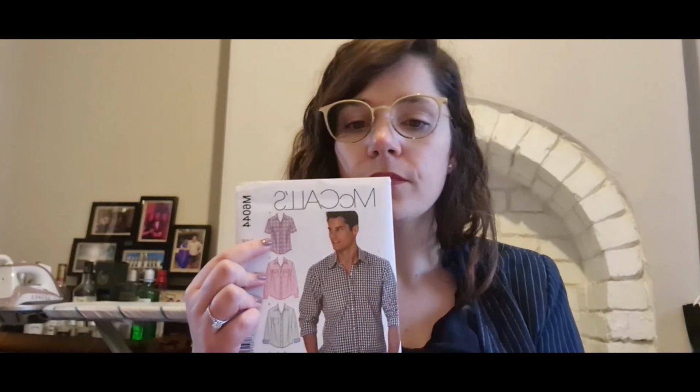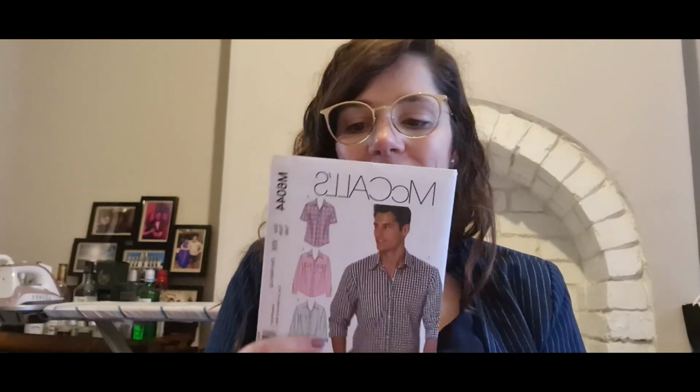And I know my partner wants it in a seersucker, so that would be interesting. I've never sewn with seersucker before. And I don't know about his brother, but we'll just see. It'll be my first try at a fitted shirt, so we'll see how it goes.